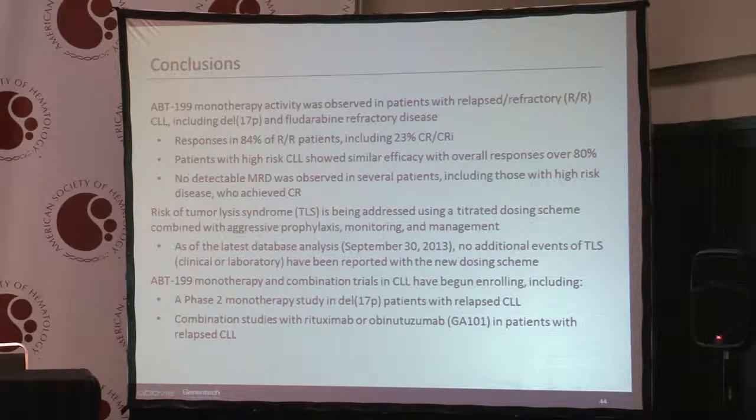So in conclusion, ABT199, a highly selective oral BCL2 inhibitor, has clearly shown substantial clinical activity in monotherapy overall and in patients with deletion 17p or fludarabine refractory disease, including complete remissions in each of those adverse risk subsets, and some patients achieving MRD negativity.